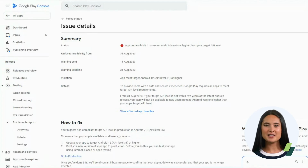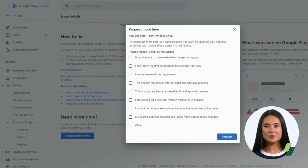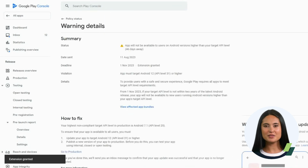But don't stress. Google is offering to postpone the deadline for a few months to give you some breathing space. This can be done within the Google Play Console itself. Choose a reason, and you usually should get a deferral.